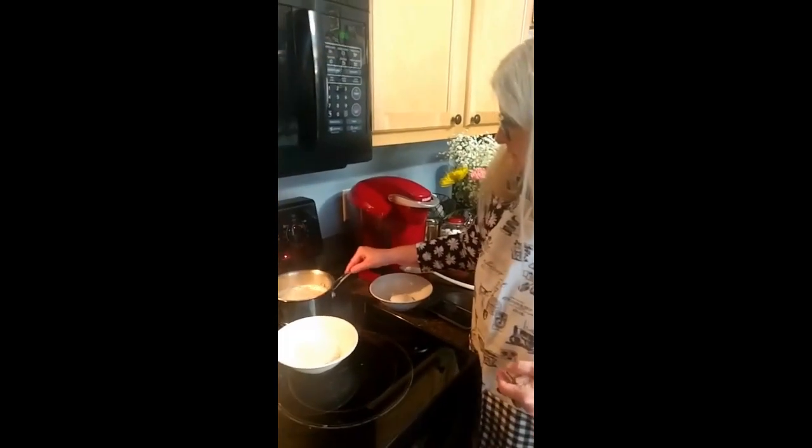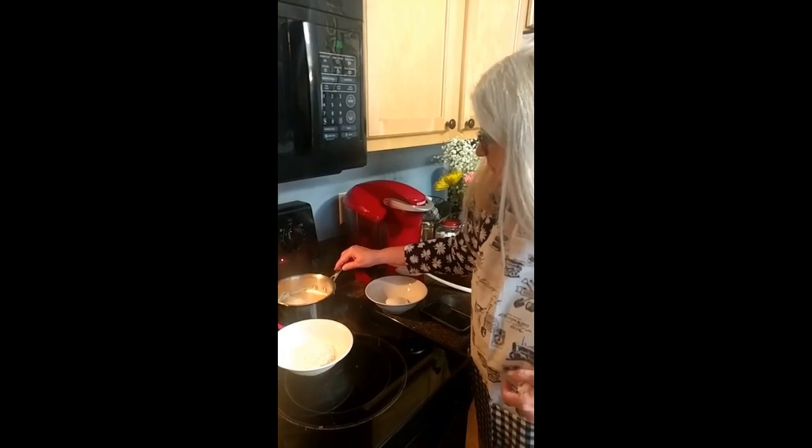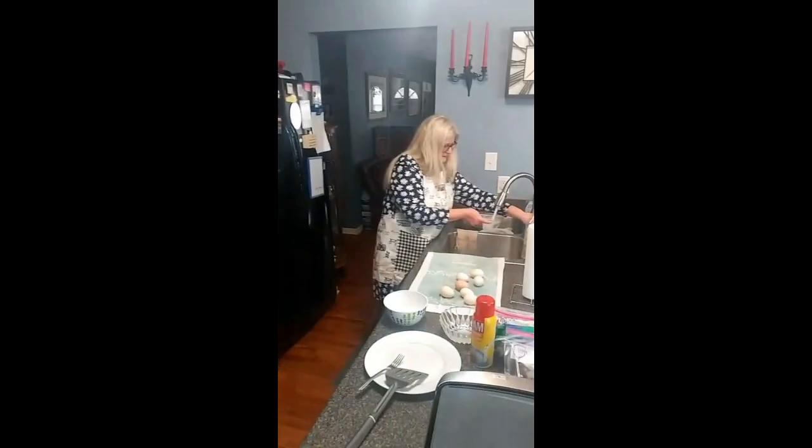Right. So from there, we've got a rapid boil going. And we're going to add another egg. And this is going to be a soft-boiled egg. So that's a rapid boil. And we're going to let that go for 5 minutes. I might add a little bit more water to that while we're doing something else.